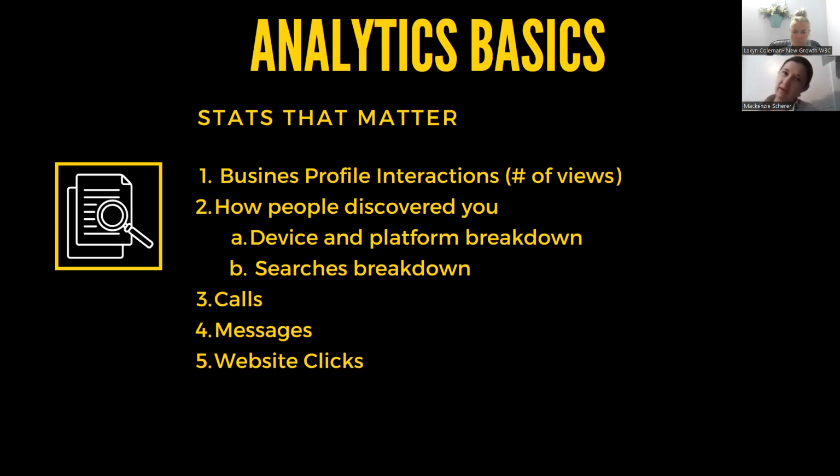Less important if you are like a shopping center or something like that. You're not typically going to get calls as often, but the calls are going to let you know, are people seeing your information? Are people interested in the information? And you can follow up with your employees to see, hey, we got these calls from these people, what's going on? We didn't have any turnovers from this.